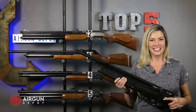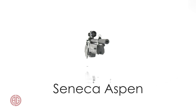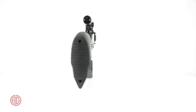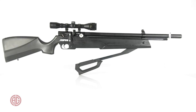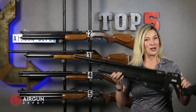Number 1 on our list is the Seneca Aspen. The Aspen has an onboard pump, so you don't have to worry about filling it with a tank or compressor. By pumping every few shots, you can regulate the velocity to keep it very consistent for the best accuracy possible. With just a tin of pellets and the Aspen, you will always be prepared. That's why it's our number 1.